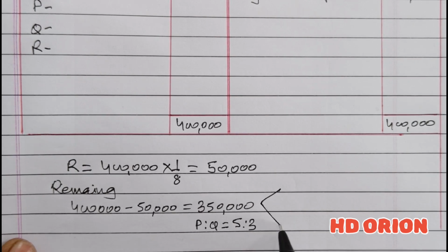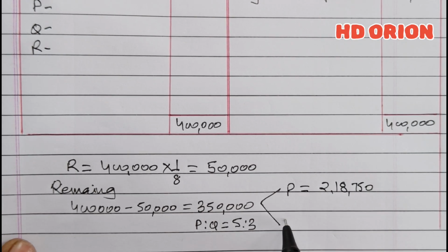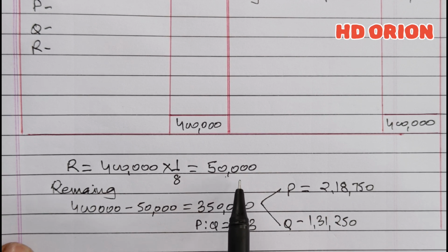So when you break this in ratio 5:3, P will get rupees 2,18,750 and Q will get rupees 1,31,250. Fine. So that is the distribution of profit. After giving 1/8 portion to R, remaining profit goes to P and Q in their profit sharing ratio. But here R's guaranteed amount is not fulfilled. R is guaranteed an amount of rupees 75,000.